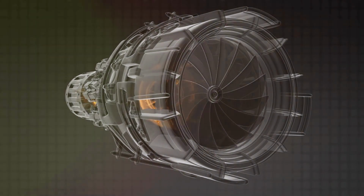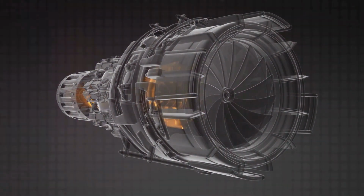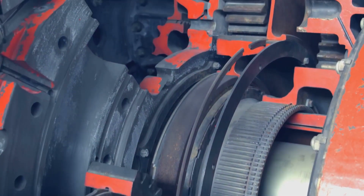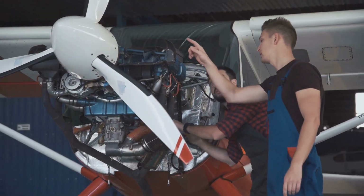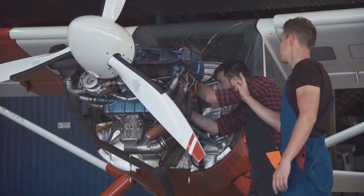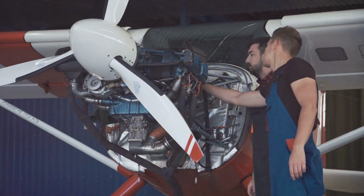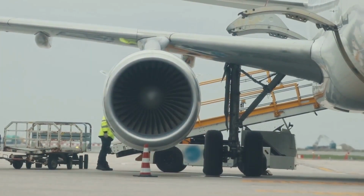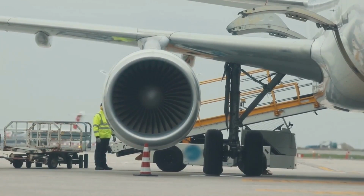Last, but certainly not least, we have the turbine. Situated downstream of the combustion chamber, the turbine harnesses the energy from the high-pressure gas. It uses this energy to drive the compressor and the fan, completing the cycle that keeps the engine running. Each of these components plays a critical role in the operation of an airplane engine. They work in unison, each relying on the other to perform its function effectively. It's a symphony of engineering precision, a testament to the ingenuity and tenacity of human invention. Now that we know the key components, we can delve into how they come together.